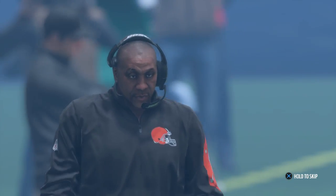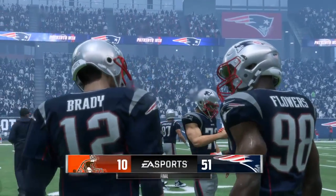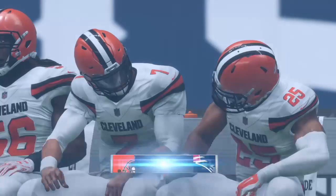Well, Charles, the forecast called for rain throughout the entire game, and we got rain throughout the entire game. But these 2 teams, they had fun getting dirty out there. They love the slop. Did you trust it?